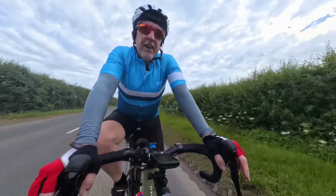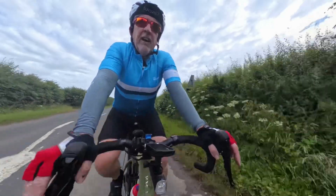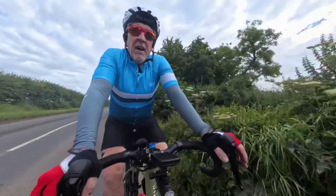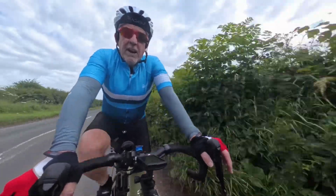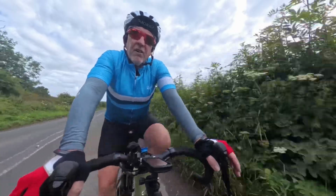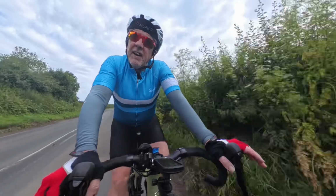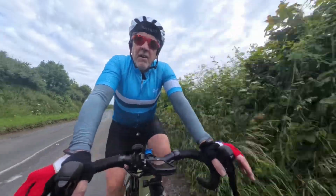Like I said, there's nothing in the way of hills really, apart from a few railway bridges. But I might need it on the way back because I'll be going more into the wind coming back. And of course I'll be a little bit tired by then. So we'll see how we go.